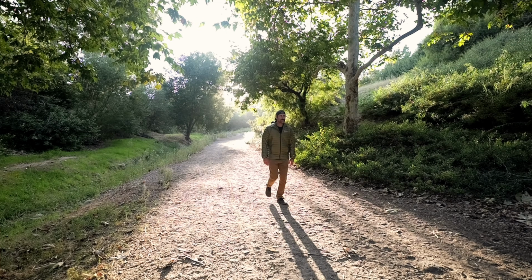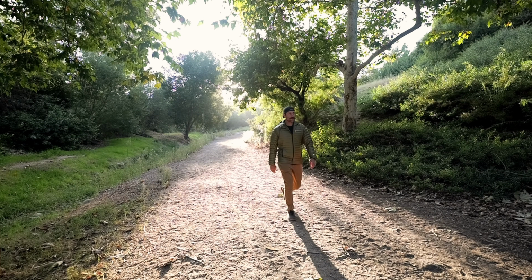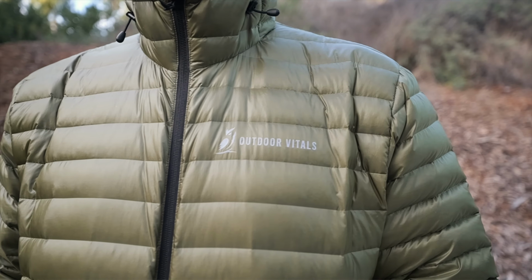Let's talk about the fit. How is this thing fitting? I personally wear an extra large. I'm a 44 regular up top and my waist is a 35. And so what tends to happen on pretty much every jacket is it turns into a box. Like the jacket just turns into a box and I get wind and everything else comes in through the sides.